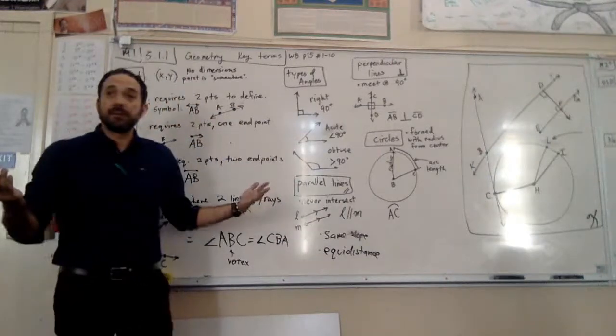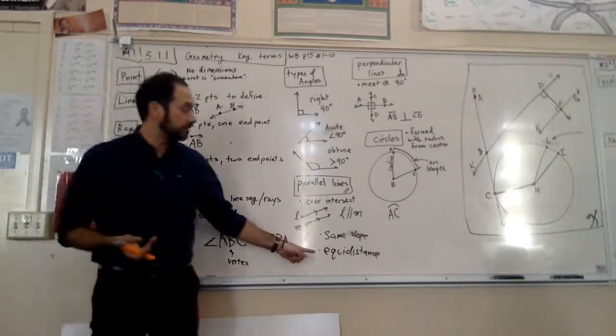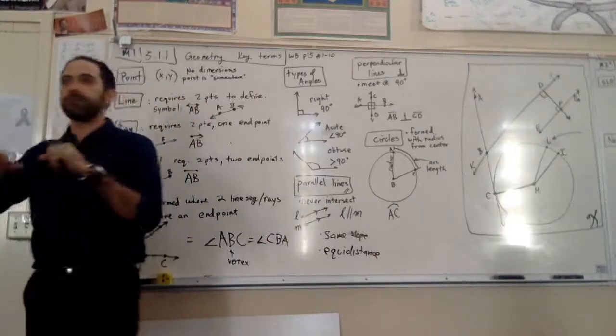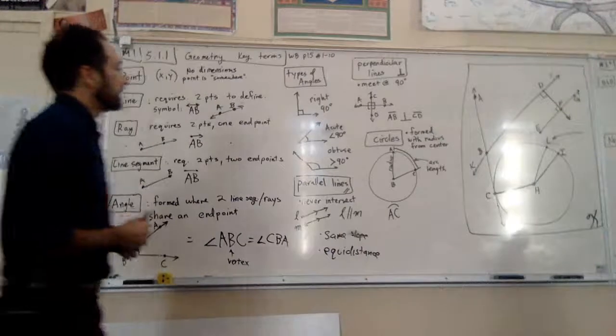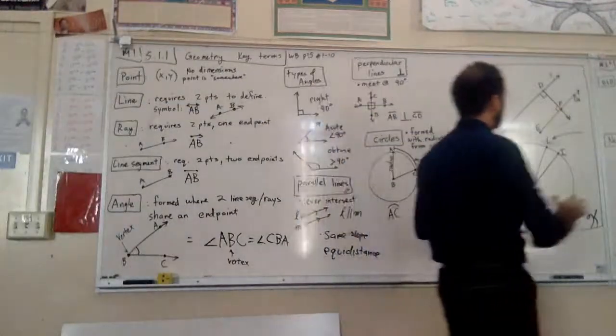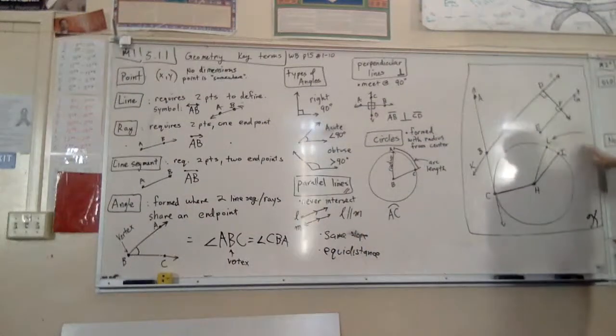If you didn't have any information for slopes, you could look and see, well, I can figure out if they're equal distance from each other. Okay. All right, you guys are keeping up with this perfectly. This is going to be more like a game coming up.